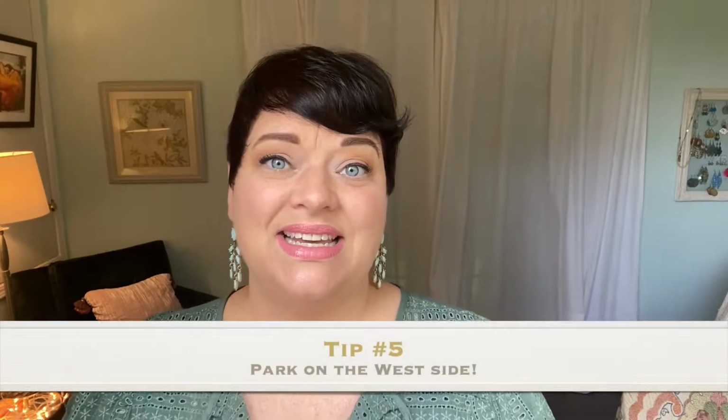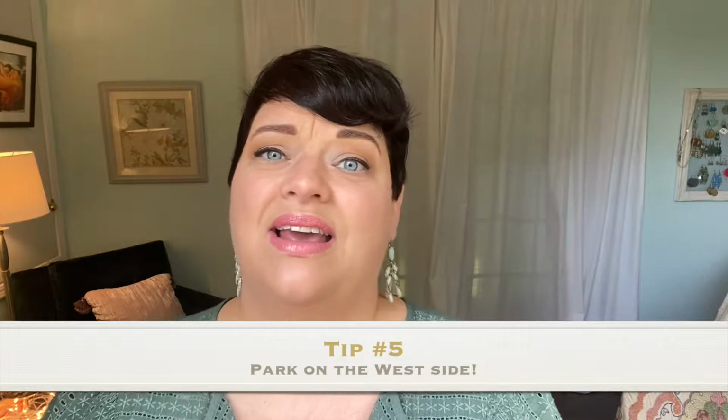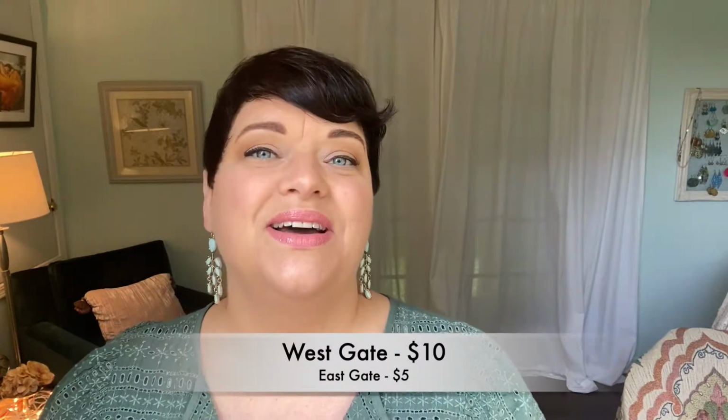My 5th tip for the Canton First Monday Trade Days is parking. Westgate wins every time for me. It costs a little bit more to park on the Westgate side. It was $10, but honestly, it was worth the $10 because they have a trolley that will take you back and forth from the gate to at least close to your vehicle. My advice is to park on the Westgate side for the trolley. There's a really clean bathroom, there's an ATM, and all the good vendors are on that side of the park.